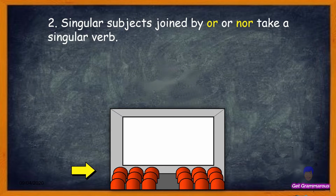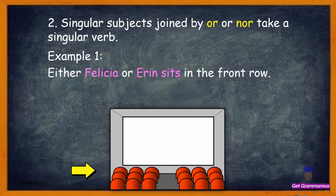Rule number 2. Singular subjects joined by or or nor take a singular verb. For example, either Felicia or Erin sits in the front row. Felicia or Erin is a singular subject. Therefore, it takes a singular verb, sits.